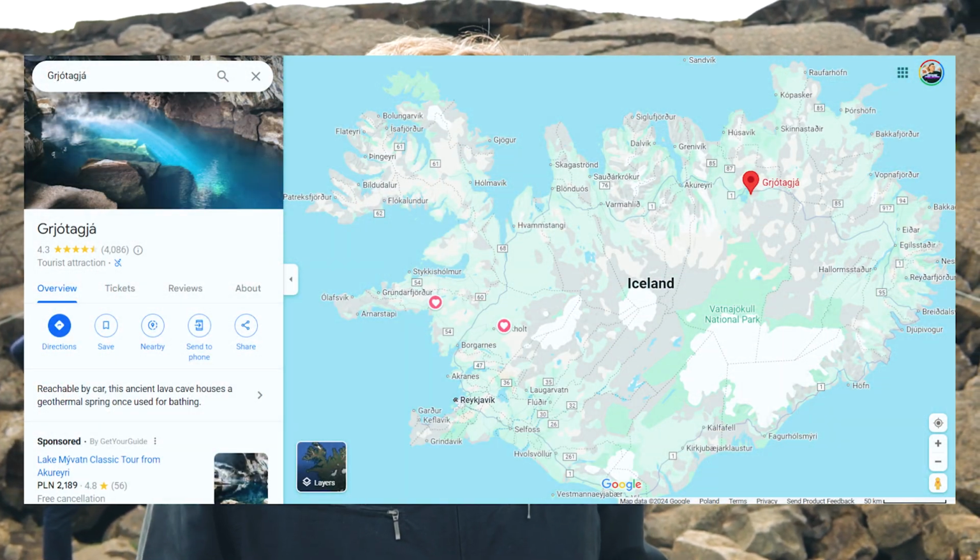Grjótagjá, I don't know. Cave with hot springs. It was a place for bathing for locals for many years, but after the eruptions in 1970s the temperature went up and now it's a bit too hot to swim there. This place was popular because it was featured in Game of Thrones.